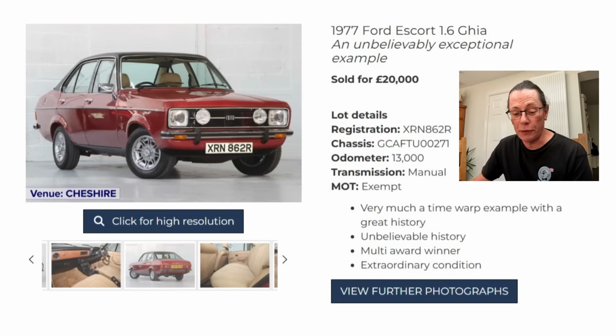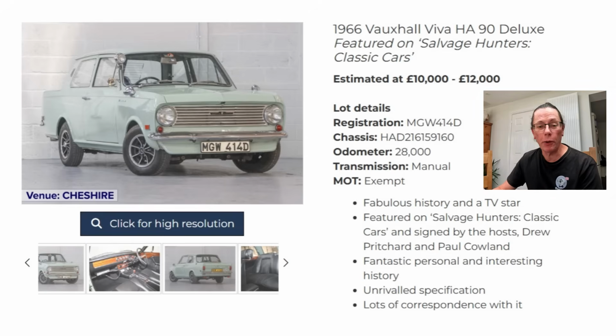And it deserved that kind of money, because it's the age-old thing of, at the moment, the cars where you're not going to find another one, they are going to achieve strong money, and that was certainly the case with this one. Now, lot 237 may well be familiar to some of you who watch Salvage Hunters Classic Cars, because it was one of the ones that they featured. 1966 Vauxhall Viva HA90 Deluxe.